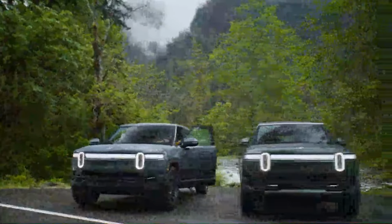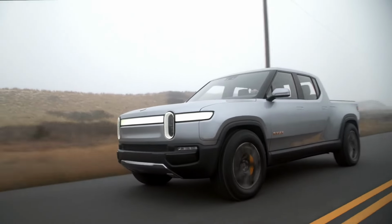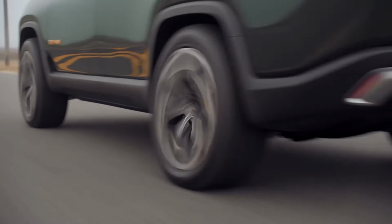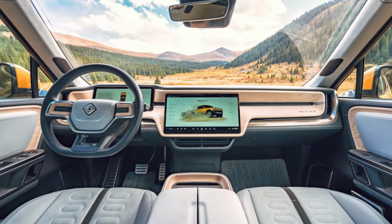Another pain point has been the build quality. Although Rivian has aimed for a luxury off-road experience, some units have been plagued by misaligned panels, water leaks, and rattling noises. These problems become more evident as the truck is exposed to harsher conditions, which ironically are part of the very adventures it's designed for.